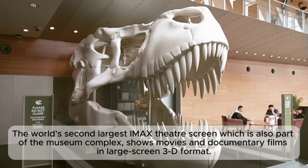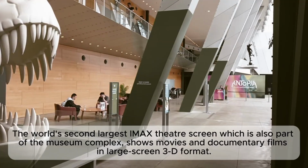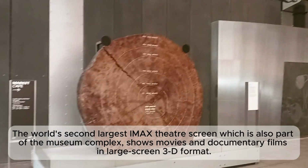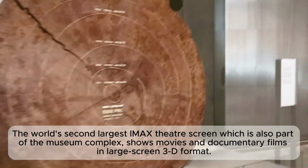The world's second largest IMAX theater screen, which is also part of the museum complex, shows movies and documentary films in large screen 3D format.